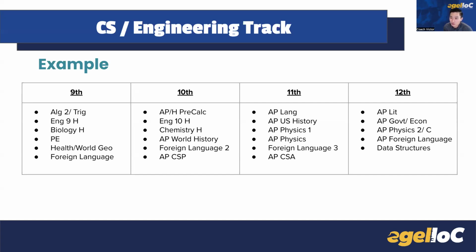The third year of high school, they have almost all AP courses except this foreign language. And is 3 years of foreign language required or not? No, it's not. Yes, it shows great consistency that you're able to do 3 years or 4 years of foreign language, but it's not required.